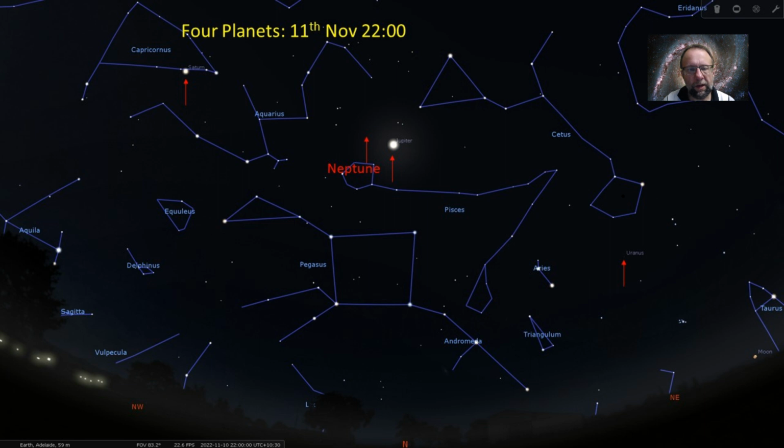So, like I said before, this is actually a good opportunity to see all of the outer planets. So this view here shows you 4 of them. So this is looking on the 11th of November at about 10 p.m. in the evening. So up high to the left, going from left to right, there'll be Saturn.